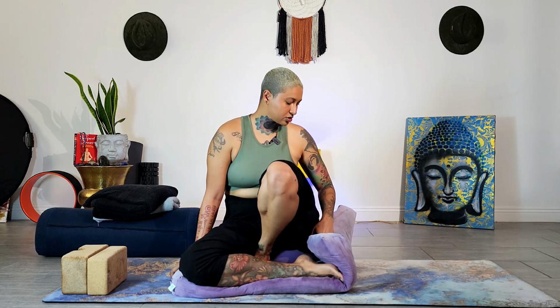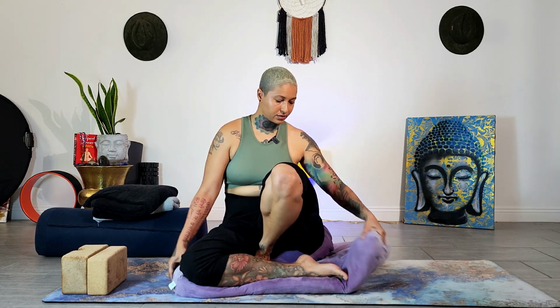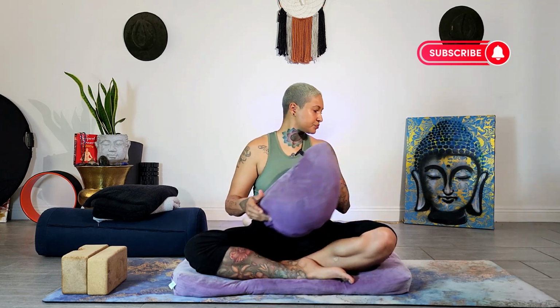So that's the first version. The second, now if you don't have a meditation cushion set, again, improvise. So fold up a blanket that can serve as the bottom cushion, and then grab some type of pillow. Just make sure it's firm. So if you've got soft pillows on your bed, memory foam and all that, not one of those. Maybe a couch pillow, something a little bit more firm that's not going to completely flatten once you sit on it, because that defeats the purpose.